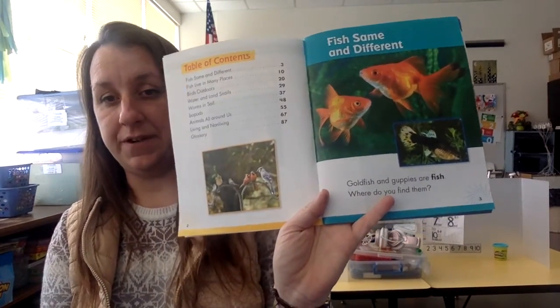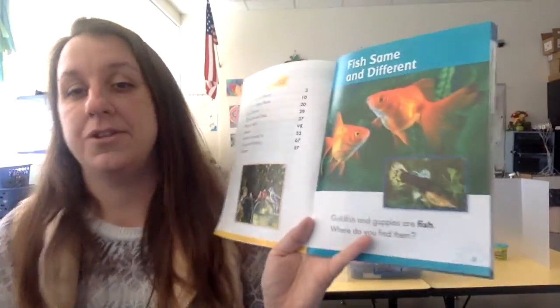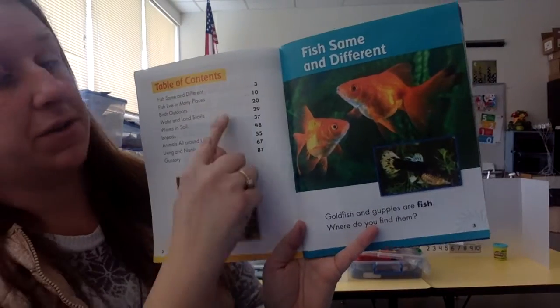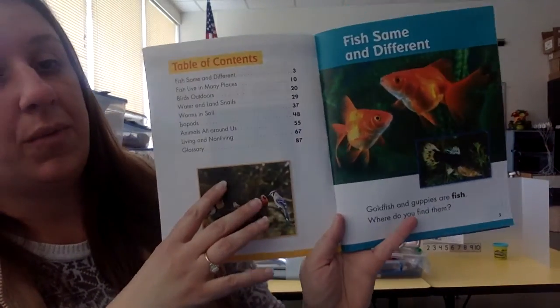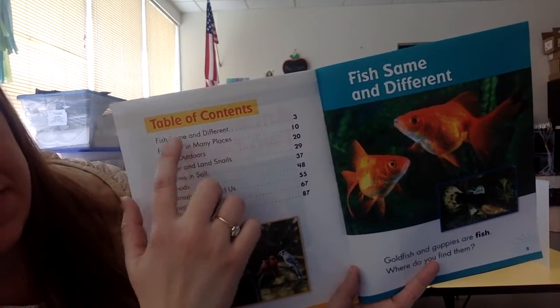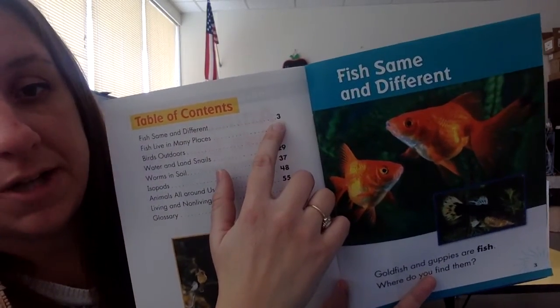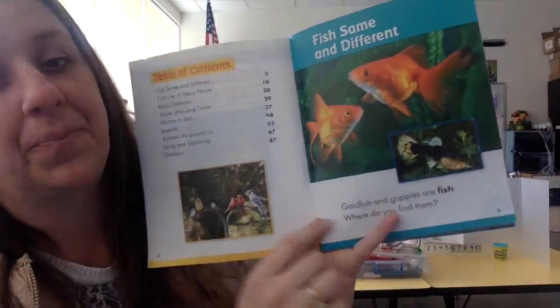But I'm going to get to my book here. And this is called Fish, Same and Different. I love this book because the pictures are so cool. So this is our table of contents here. These are all the different books that are in this reader. And we are reading the very first one, called Fish, Same and Different. So you'll see the title, and then if you scan across, it will tell you what page that book is on. And as you can see, we're already there. There's page 3.